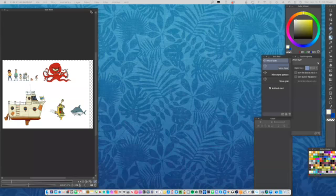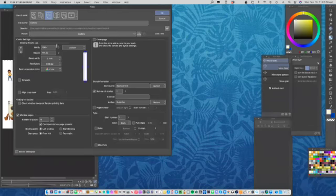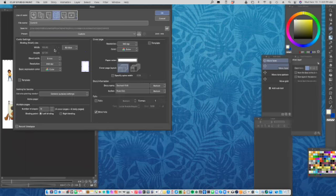Oh, let me redo this. I wasn't paying attention to the document size. New. Oh, there we go. We want it, let's see, 8.5 by. Oh, okay. This is what I wanted. Sorry, wasn't paying attention to my measurements here. There we go. That's good. How many pages? 10. All right. Great.